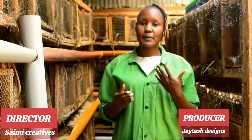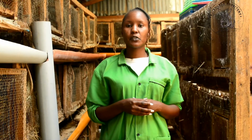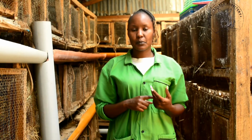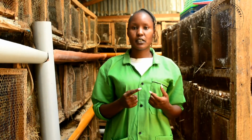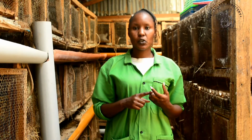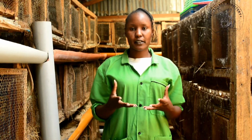This is because rabbit rearing is very easy as compared to other livestock, because rabbits do not require large space. Another thing is rabbits are very adaptive animals, and also they have a high productivity rate. So that is why, as compared to any other livestock, rabbit farming is becoming more popular right now because it will bring more profits to you.